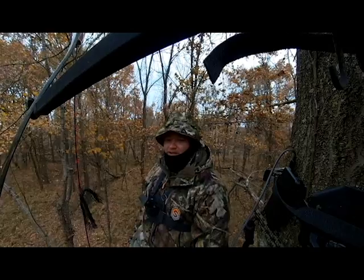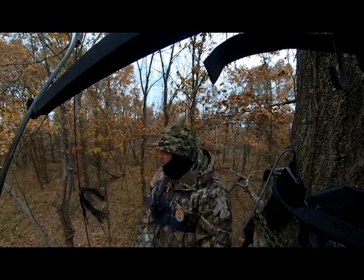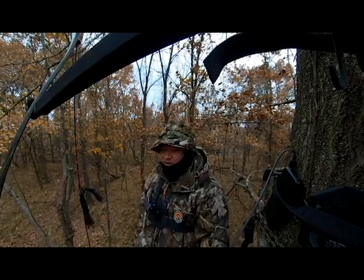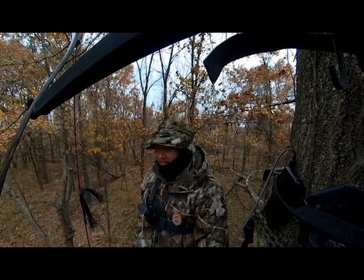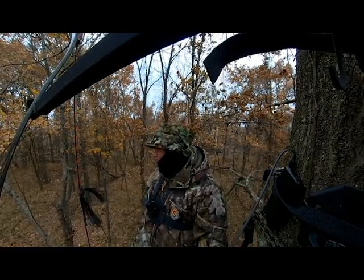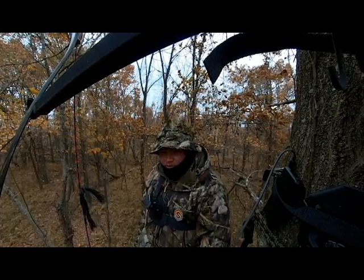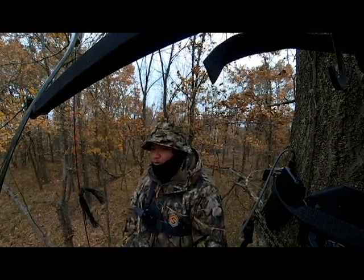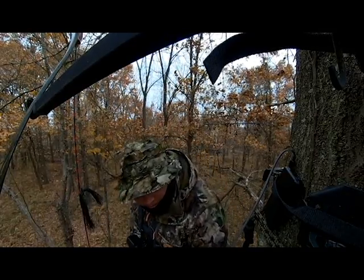Now's where I get a... That's how I always am during deer season. When I get a shot, I'm pretty calm, pretty calm, pretty calm. And then after the shot, we get all excited. Like, whew. I hit him a little farther back than I would like, but he's quartering to. And, whew, he's a nice buck.